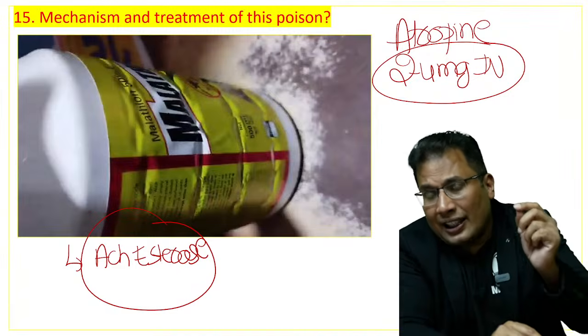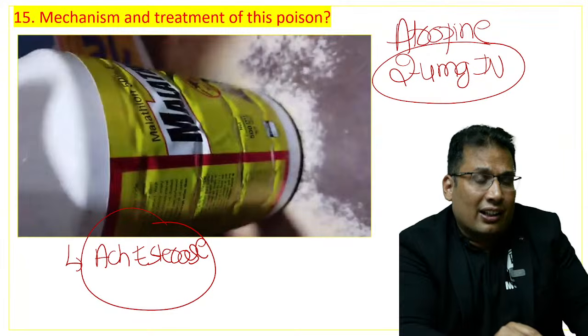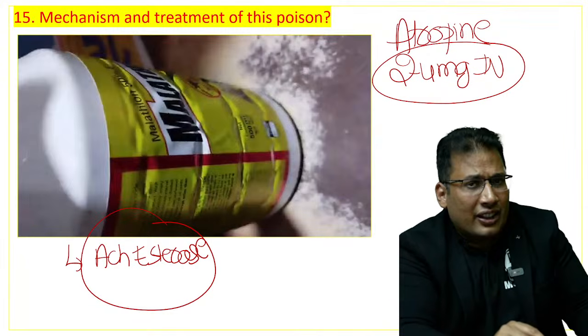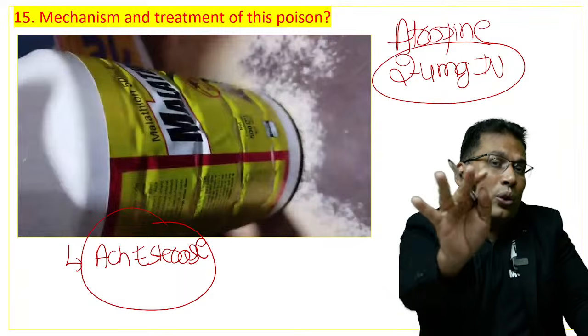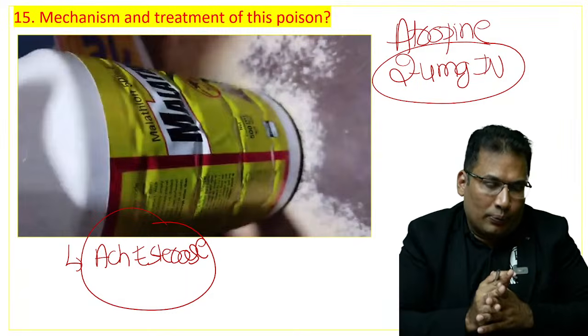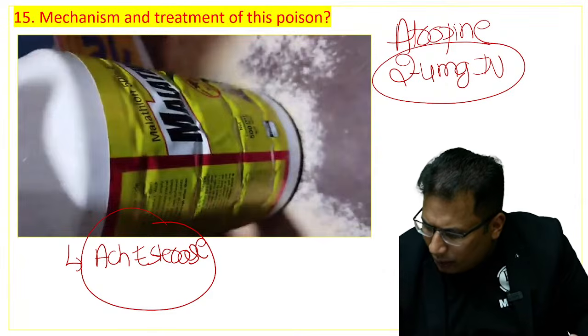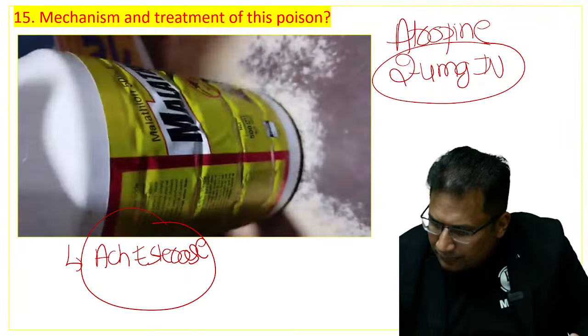They inhibit acetylcholine esterase irreversibly. The aging can occur after 48 hours. There are 2 types of cholinesterase, pseudocholinesterase and true cholinesterase. The very important complication is intermediate syndrome. So this is how you can learn about malathion. Atropine, pralidoxime, very good.